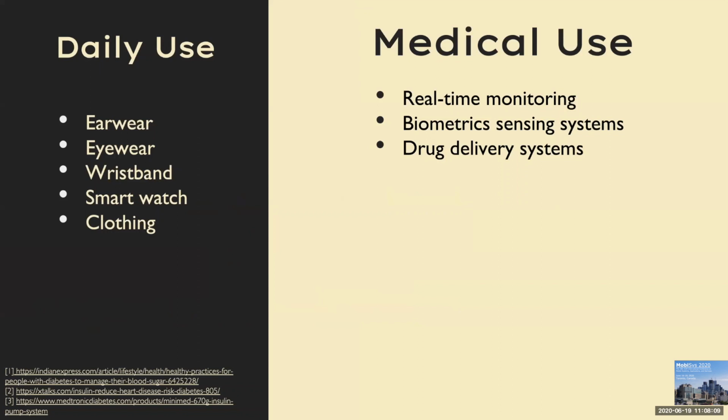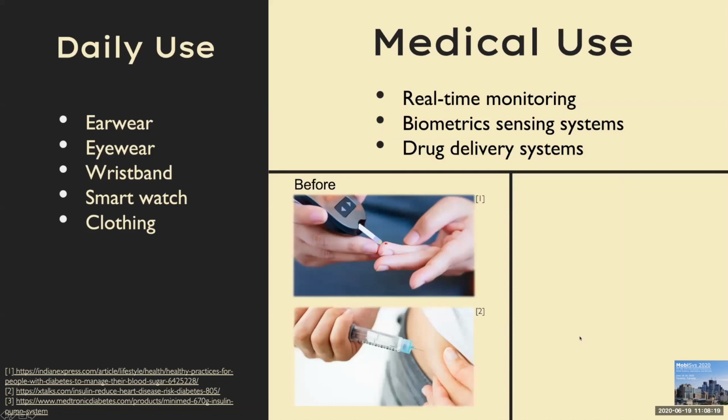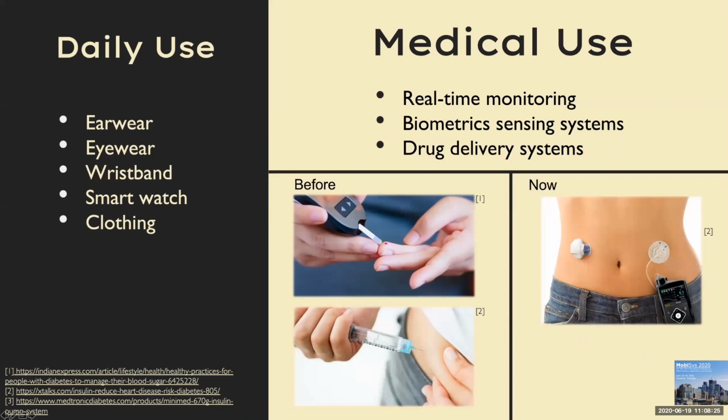The combination of sensing and processing with an actuator like drug delivery devices is an ideal blueprint for the next revolution of the healthcare system. And diabetes is a good example. You can see before, this is the daily life of a diabetes patient, but now with an automatic wearable system, including a continuous glucose monitor and also an insulin pump, this combination totally changed the patient's life.